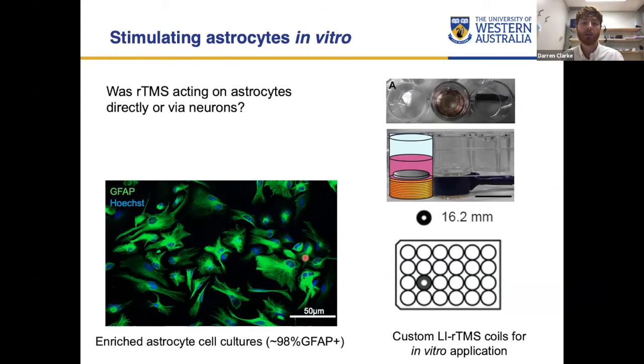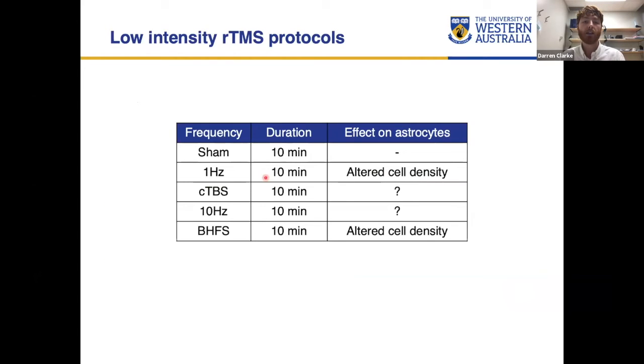So our lab has also designed custom low intensity coils for in vitro application where they can fit underneath a well in an incubator or below an imaging chamber. So these coils are miniature versions of commercially available human-specific coils, and they don't generate additional vibration or heat to the system. These coils delivered the equivalent low-intensity subthreshold magnetic field strength as the in vivo coils from the previous experiment. And we also added this time CTBS and 10 Hz to the stimulation protocols. So sham, 1 Hz, CTBS, 10 Hz, and BHFS.